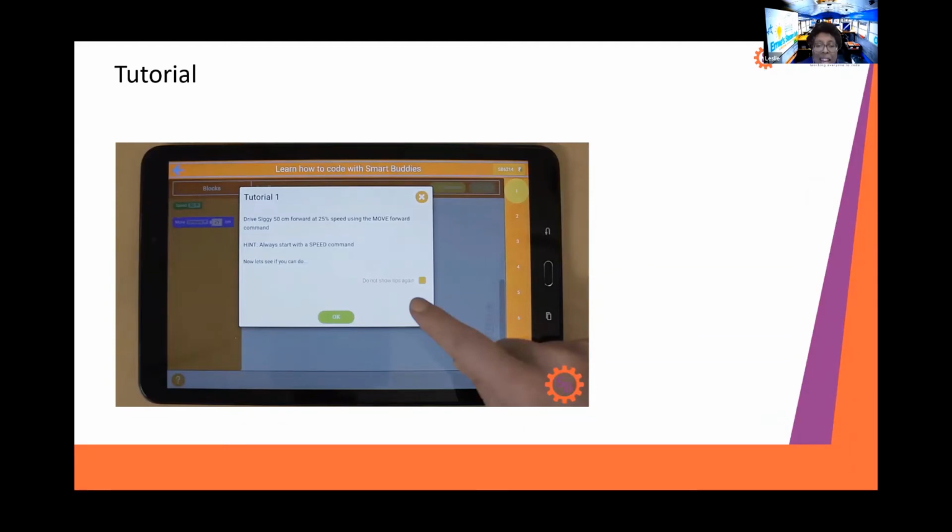Let's not get ahead of ourselves though. Line drawing is clear enough, but before we get to block-based coding, we need to learn the basic commands. We are going to go to the tutorial mode on our Smart Buddies app. And we have 10 steps in the app. And these 10 steps are little challenges which, when completed, the student will have learned all of the commands needed to program the Smart Buddy.